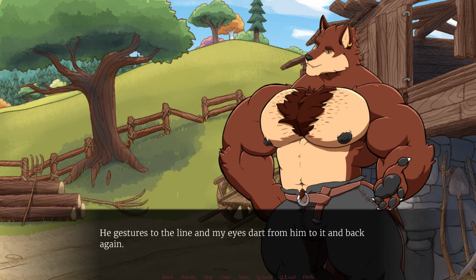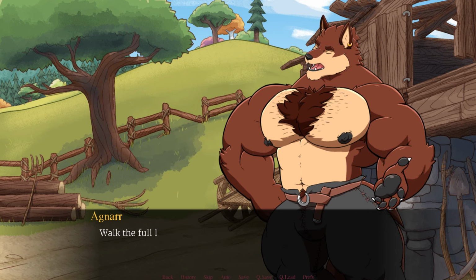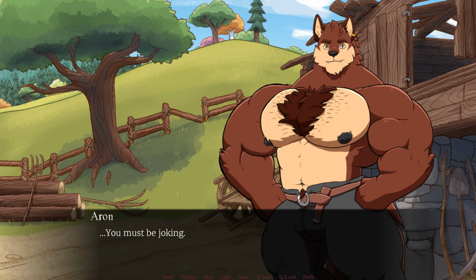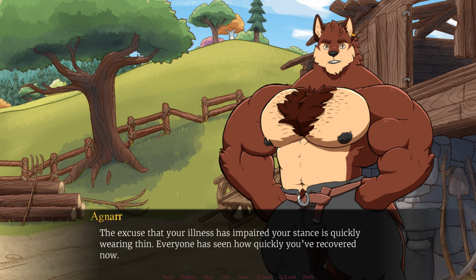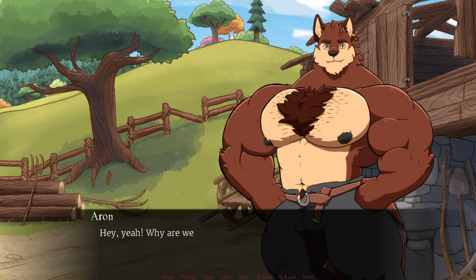He gestures to the line, and my eyes dart from him to it and back again. Walk the full length of that line, one step in front of the other, as steadily as you can. You must be joking. No, I am not. This is where we shall start. I'm not that hopeless. I know how to walk. Your walk doesn't look natural, and more importantly, you don't walk like a noble should. The excuse that your illness has impaired your stance is quickly wearing thin. Everyone has seen how quickly you've recovered now.